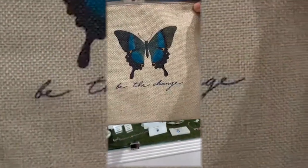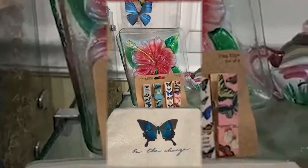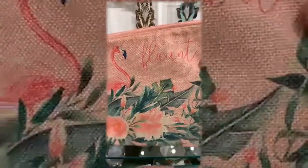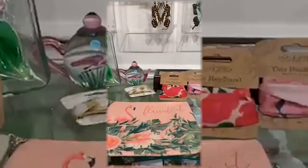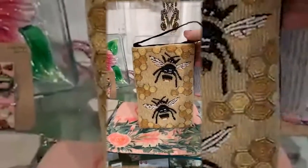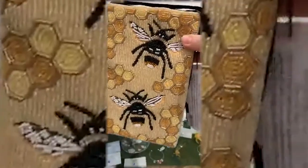This beautiful Be the Change bag is $14.95. It's just one pocket. It's lined, waterproof lining inside. There's Be the Change, and then there's Flaunt It. These are heavy duty canvas on the outside, waterproof lining on the inside. $14.95. This is the other new bag. I think this company is going to fill our order one bag at a time over the course of the next year. But it's always exciting, something new every week. I ordered all the styles they had, and we get one or two a week.